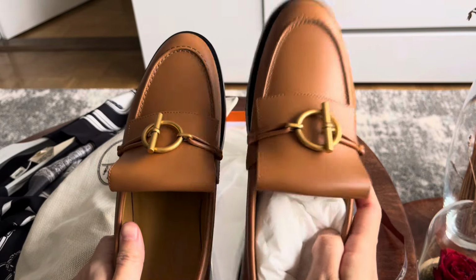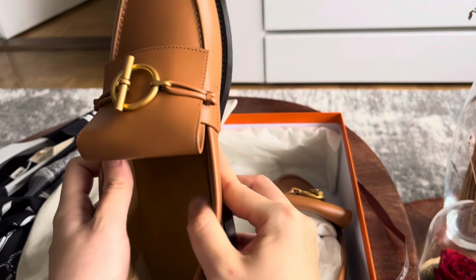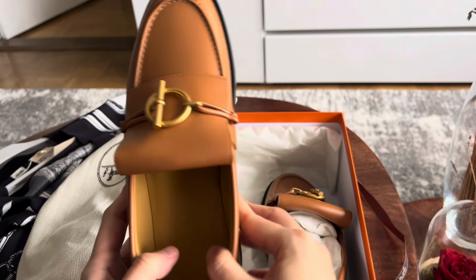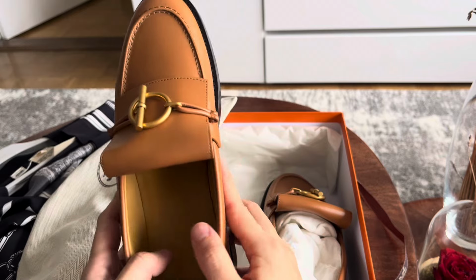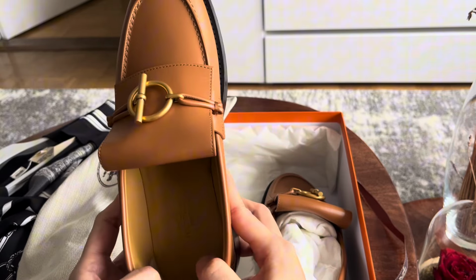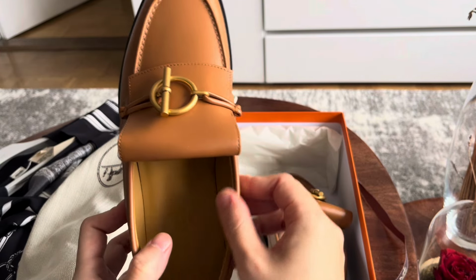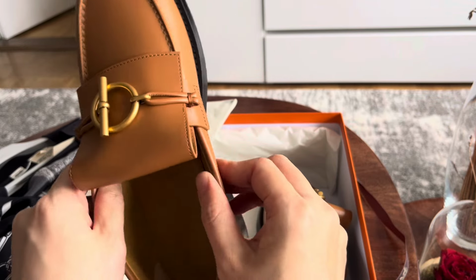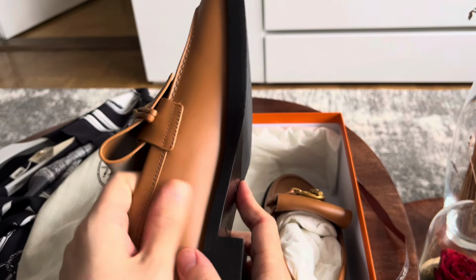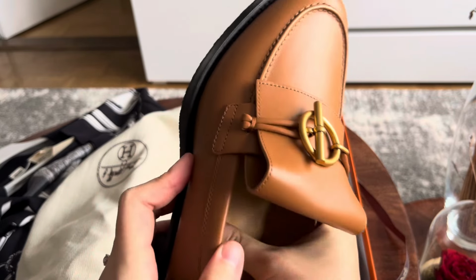The only potential con is that the leather is a bit stiff. Like as you can see that it's not super soft. So I do expect that I'll need to break them in. There's probably going to be a period of time when I'm going to feel a little bit uncomfortable, especially at the side. It kind of digs in a little bit, but I hope that they'll just stretch out once I wear them a little bit more, because it's made of really quality leather and you can feel that the craftsmanship is there and the leather is just really, really nice.